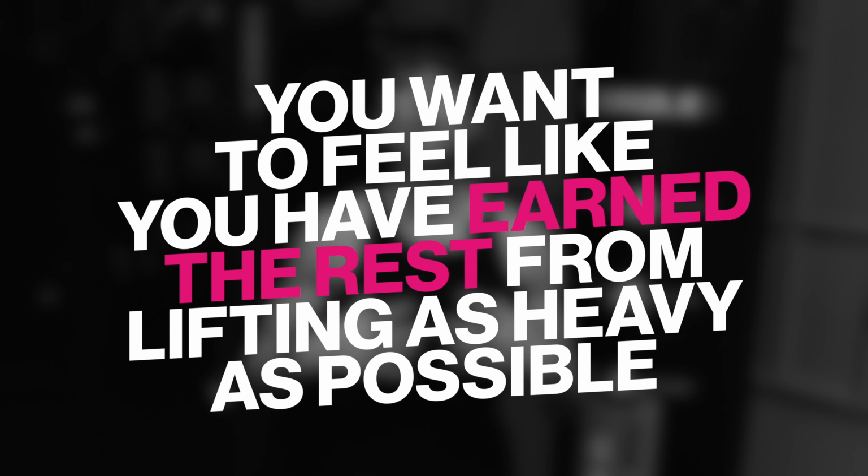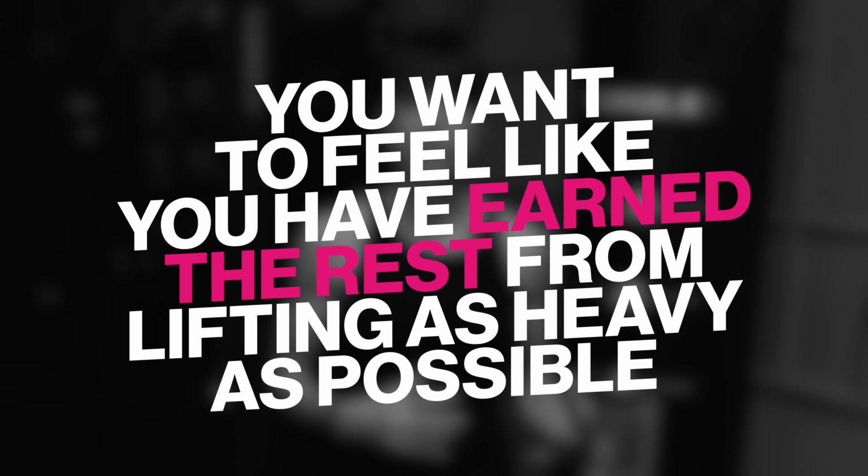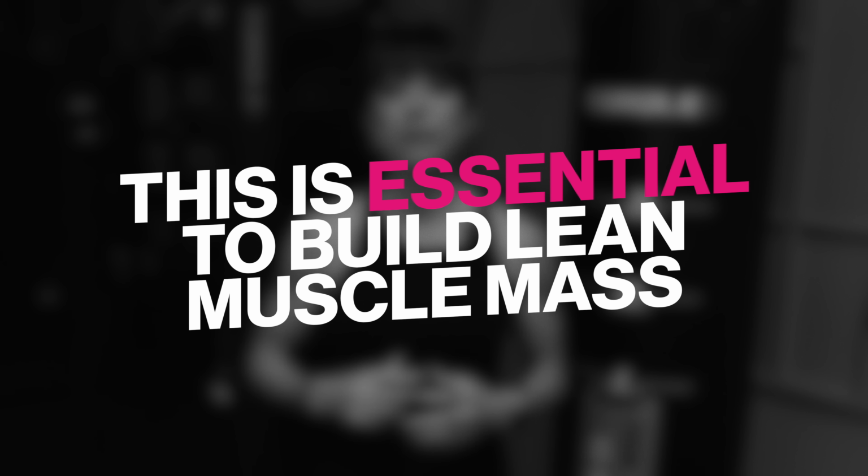But stop seeking just to feel out of breath from your workouts and like you're exhausted each and every training session. Realize that resting longer between rounds so that you feel like you're able to go at your true 100% intensity is key. You want to feel like you've earned the rest from lifting as heavy as possible, and you don't want to cut it out so you can go at 100% intensity each and every round. This is essential so that you can build that lean muscle mass.